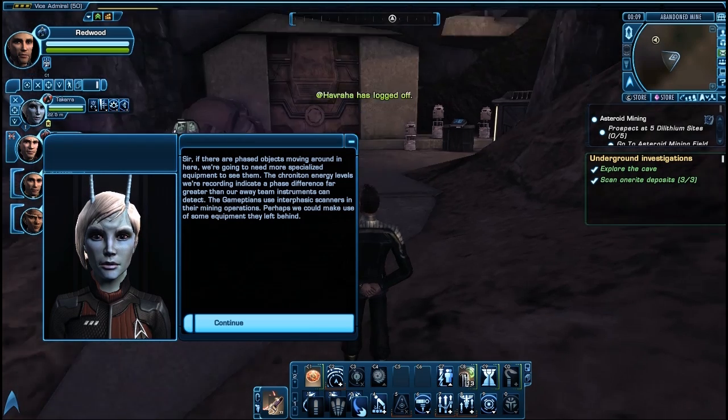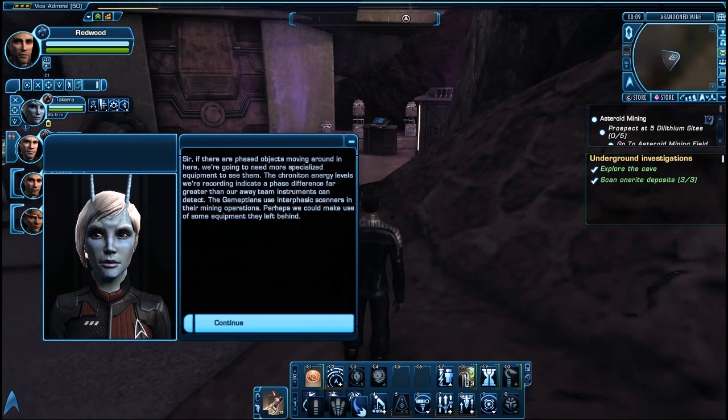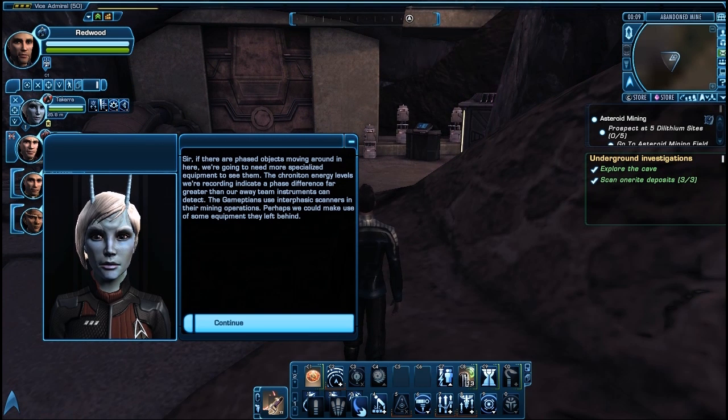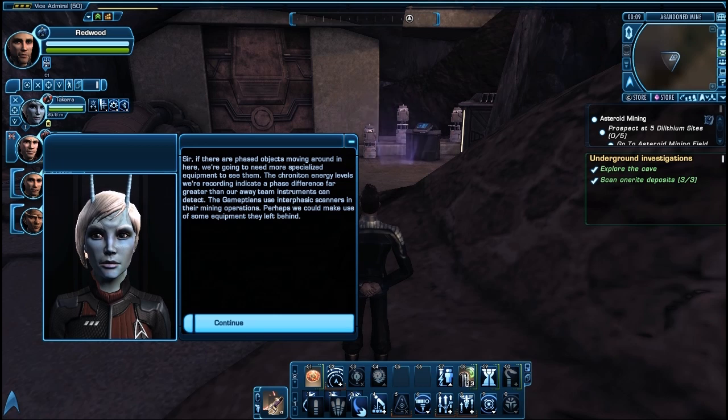But if there are phased objects moving around here, we're going to need more specialized equipment to see them. The chronoton energy levels we're recording indicate a phase difference far greater than our away team instruments can detect. The Gametians use interphasic scanners in their mining operations. Perhaps we could make use of some equipment they've left behind.